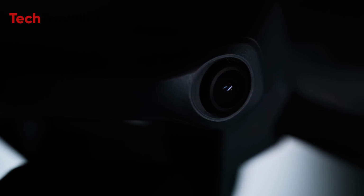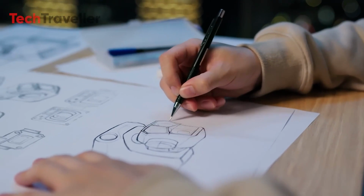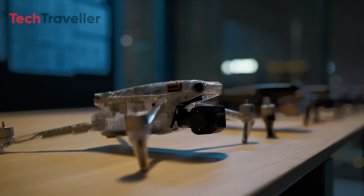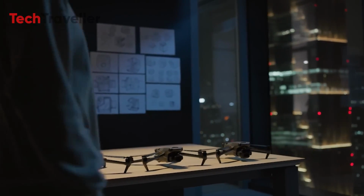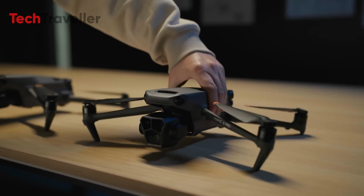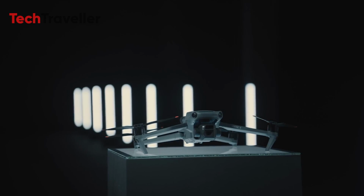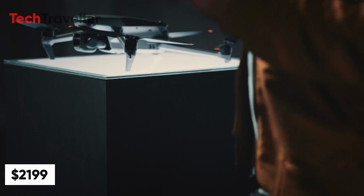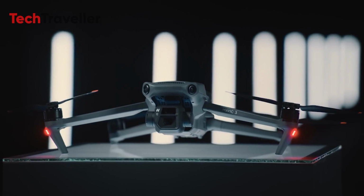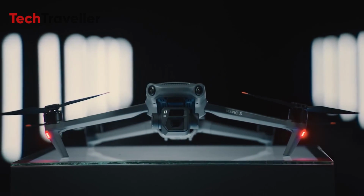The release date for the DJI Mavic 4 is speculated to be in the fall of this year, following DJI's typical product cycle. However, the recent launch of the Mavic 3 Pro might delay this timeline. Pricing is expected to be similar to, or slightly higher than the Mavic 3's launch price of $2,199 for the standard bundle. The exact price will likely depend on the new features and improvements introduced with the Mavic 4.